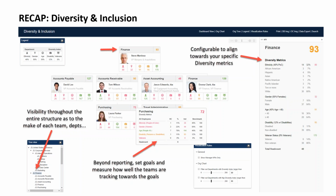So again, this shows me, and obviously the red number shows we're well below the value of 100, which would match the benchmark. And then the green numbers show us where we're above. So this is a great way. We've shown this, and the D&I folks really appreciate how simple it is to follow all these roll-ups and also how they can set goals within this chart as well.